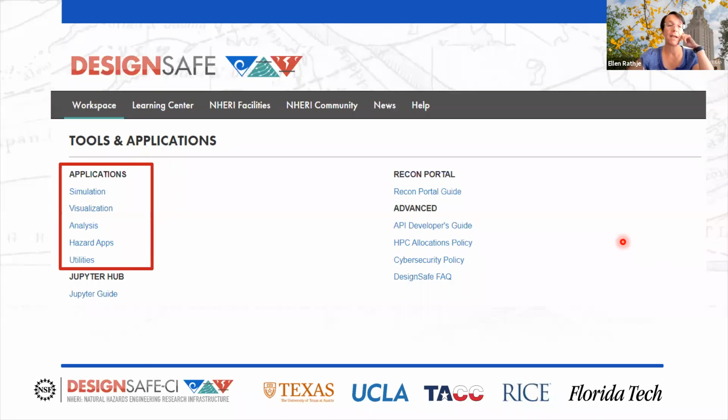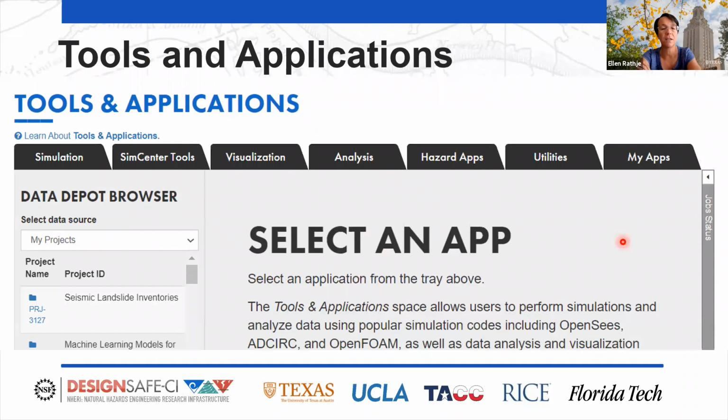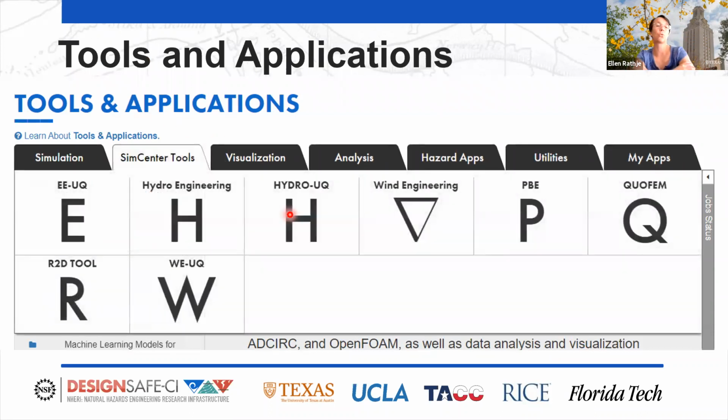I do want to mention a bit about the applications. So within the tools and applications section, this is what you'll see. The applications are organized on these different tabs. And the Data Depot browser here, so you can find data either in your projects, my data, or even published. But something that we added in the last year to better integrate the SimCenter tools is now we do have a tab that is associated with all of the SimCenter tools. And the SimCenter tools, of course, are in downloadable format as well. But actually, many of these tools can be accessed through our API, the Tapis API, and can be integrated into various workflows in Jupyter. And so we encourage you to think about that, and I'll talk more about that with respect to our use cases.